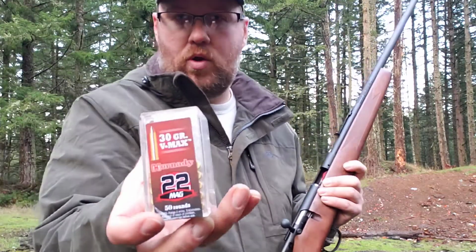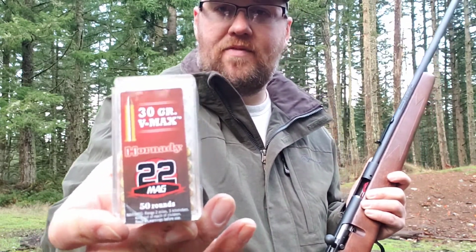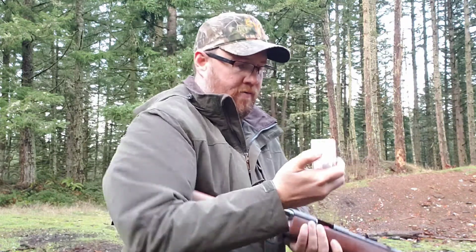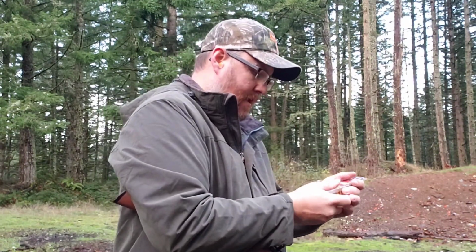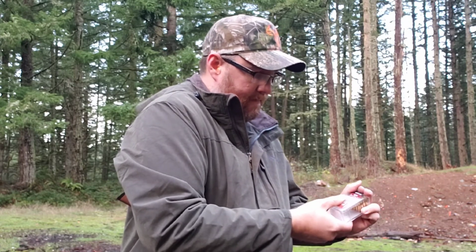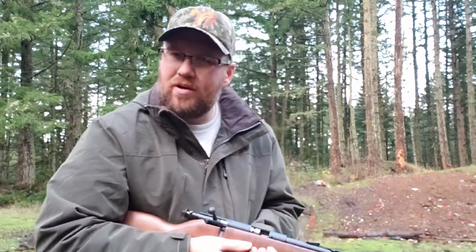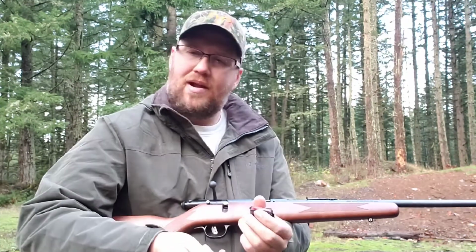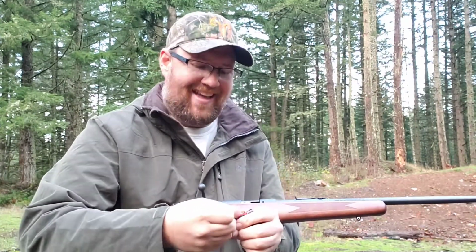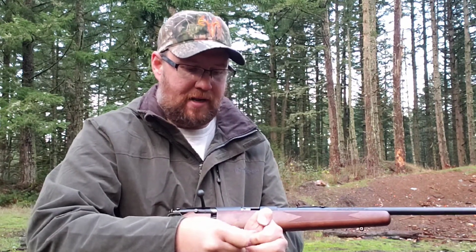Here's my Hornady. Hornady 22 mag, 30 grain V-MAX. 50 rounds, baby. Picked these up just the other day here, December 2020, for more than I want to pay for them. They were about $18 a box. Why did I buy them? I don't know. I wanted to shoot, I guess. Seemed like the right thing to do at the time. I was on an ammo shopping spree.